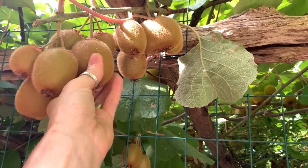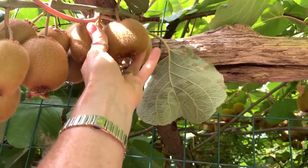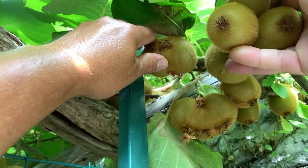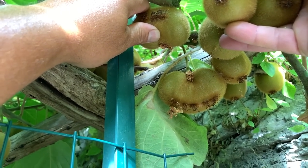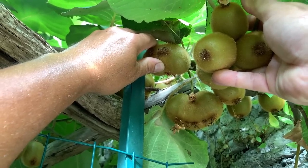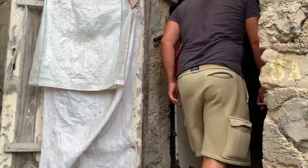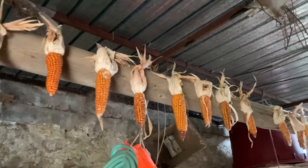This behind me is another kiwi fruit vine, and this one has got much more fruit on it. I don't think anybody picks it from here. Let's see if they're ripe. Well, they're pretty hard still, but, well, there's a double one there. Siamese twin kiwi fruits. Sono uno, due, tre, quattro, cinque insieme. Wow. Permesso! Buongiorno!